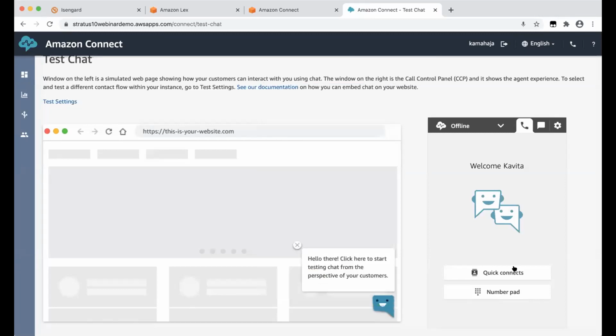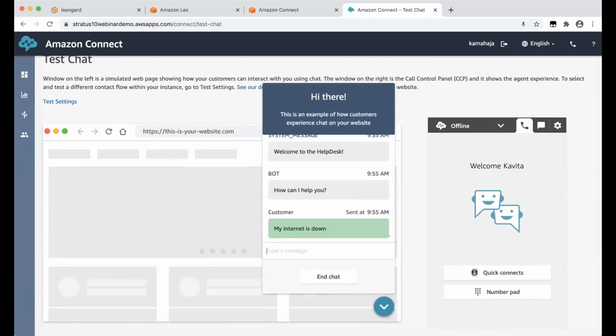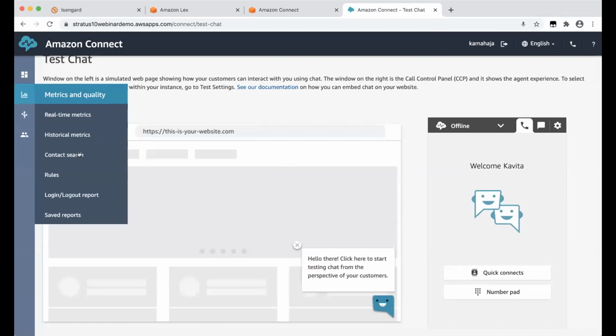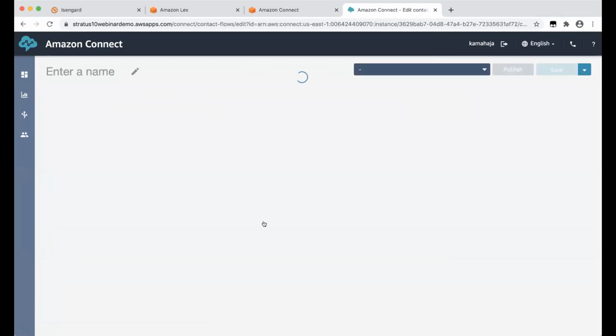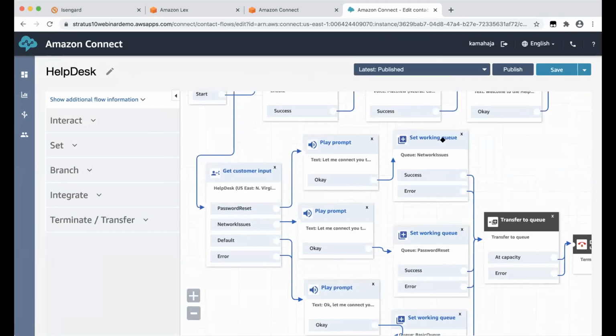I think we need to restart the chat. So the idea is that you get the same unified experience when using the phone as well as the chat. We can test the network flow chat as well. I think I did the opposite in my contact flows. That's an error I made, probably when saving it. But the idea is that you use the same contact flow and you're able to route your calls.